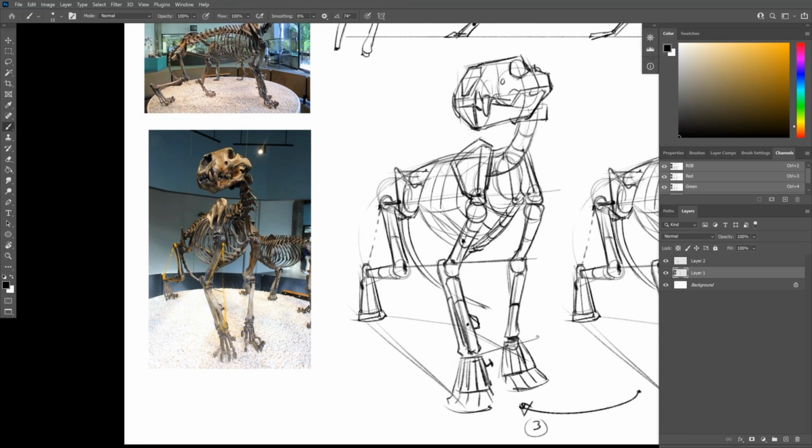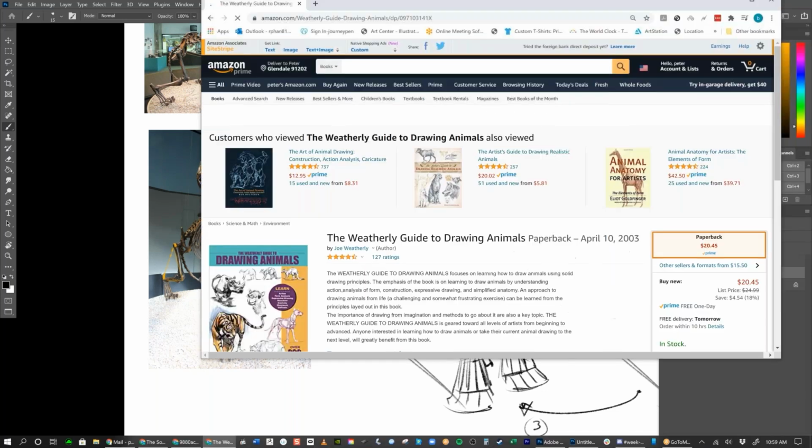Junichiro is asking, do you have any recommendations for books about anatomy of animals? Well, there are plenty of anatomy books out there. Do I have any copies myself personally? I actually don't. But are there ones I could recommend? Yeah, for sure. There's one here. It's not necessarily an anatomy book, but they're animal drawing books. Let's see. The first one I could recommend, it's on Amazon right here, is this one.